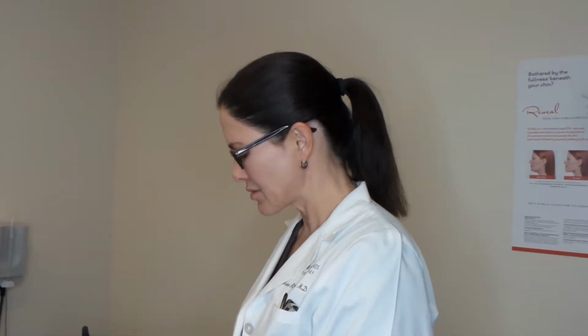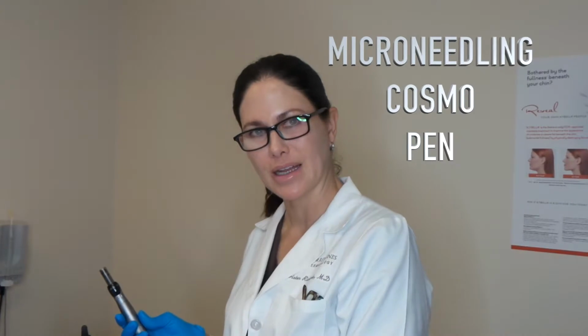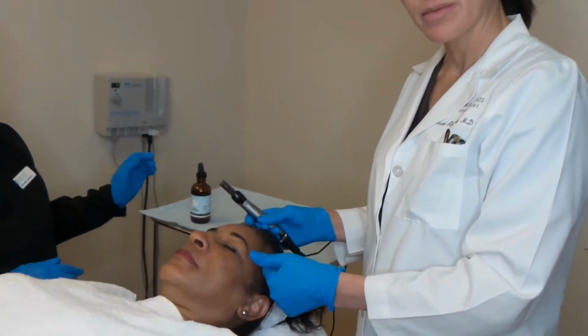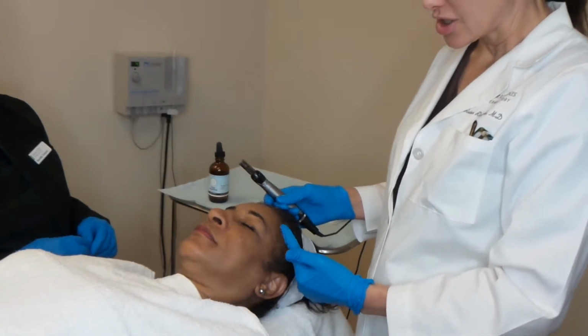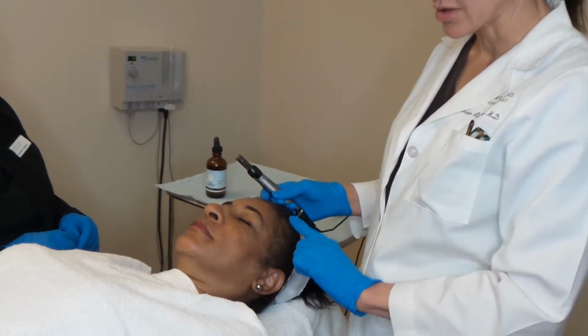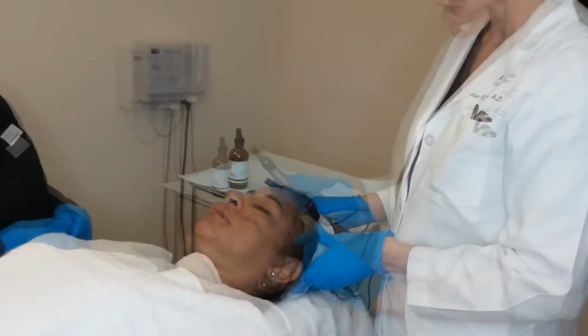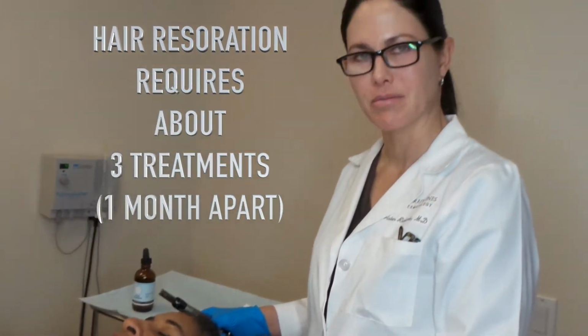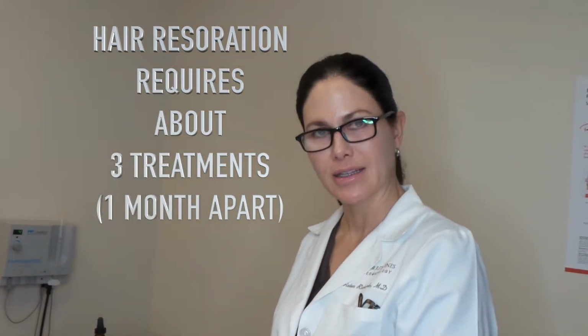faster. So we're going to go ahead and use the microneedling Cosmo pen on our patient today who has had a little bit of hair loss. And this will now be her third treatment. She went from having virtually no hair in this area several months ago to having really nice regrowth. Typically with hair restoration, we're doing about 3 treatments a month apart with the microneedling technique followed by PRP.